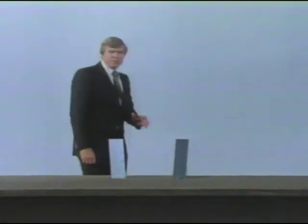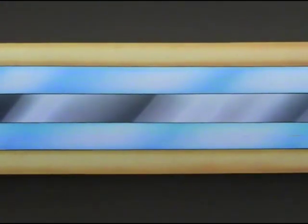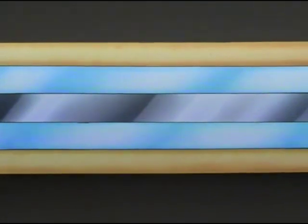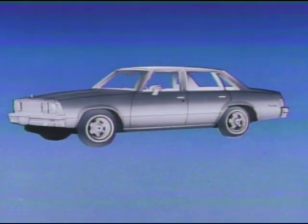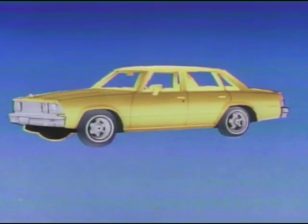Every Malibu body by Fisher Engineering receives extensive anti-corrosion treatments, like this zinc-rich pre-coated steel. Steel that is treated with zinc on both sides and then sealed with an organic primer. This special steel is used in areas that are highly exposed to corrosion. Other components, like the outer door panel, are made of steel which receives a zinc-rich electro pre-coat to help fight corrosion. This ELPO process deposits rust-resistant primer electrostatically, giving total coverage to every Malibu body.